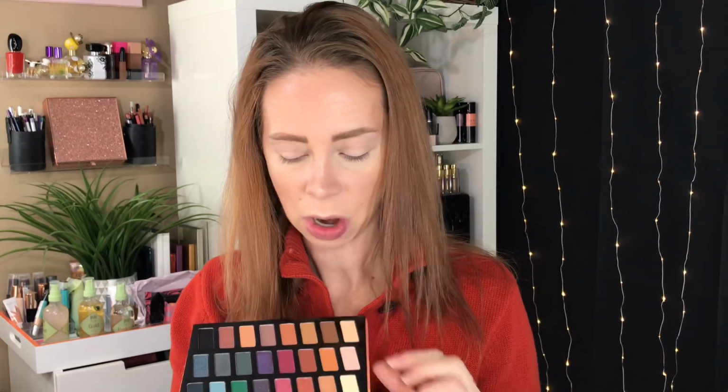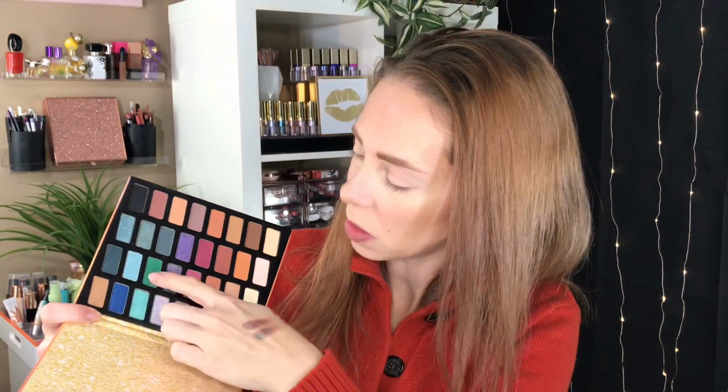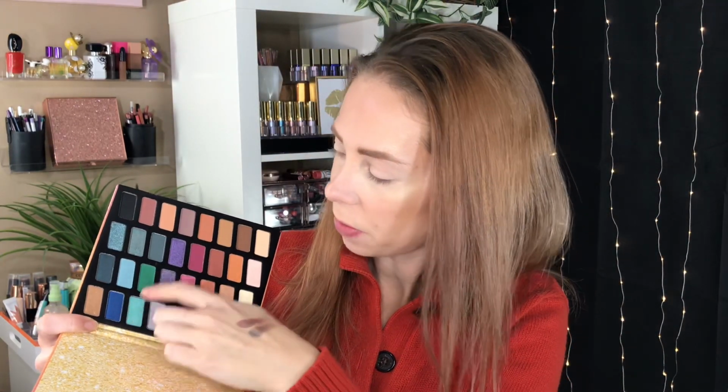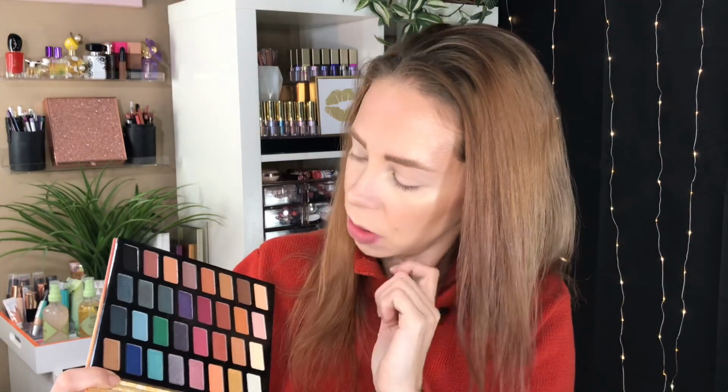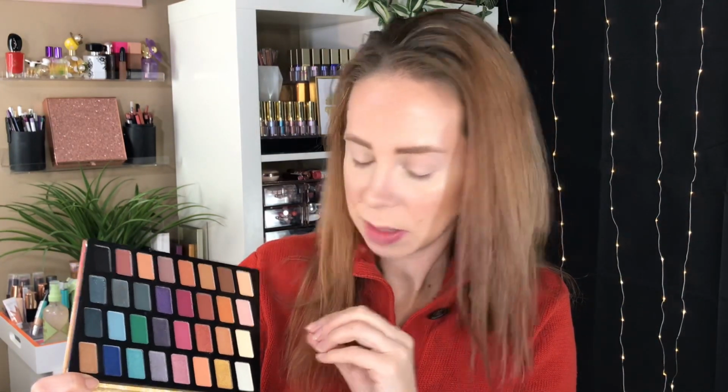And I don't have the new palettes with the bright colors that are similar to the Natasha Denona Tropic palette, but I have a feeling that some of these are from that palette. Like these specifically, I believe are from like the Tropic dupe palette, which I don't have. But it does look like you get some new shades. Like I don't remember seeing this really pretty purple. I don't know. So it'll be fun to play with this, but definitely there are some duplicates.